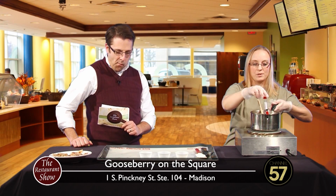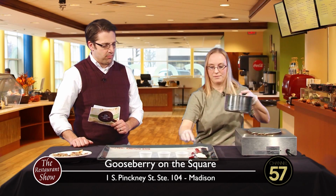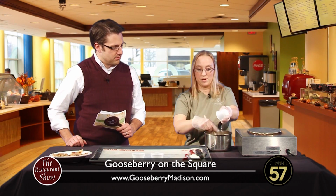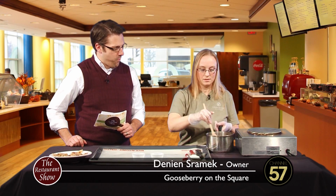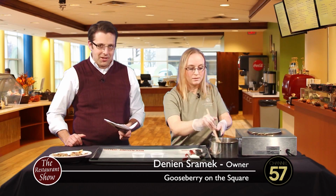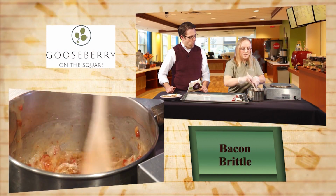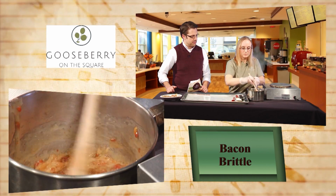So we are at the right temperature. At this point, I'm going to take out the candy thermometer. And off the heat, we're going to add butter and salt. All right. Off the heat. That way it won't continue to cook. Okay. Gotcha. Stir that all in. All the good things. Butter, sugar, bacon, vanilla. You're going to add vanilla off the heat. Otherwise, if it cooks on the heat, it'll lose a lot of the flavor. Okay. Interesting. Good to know.